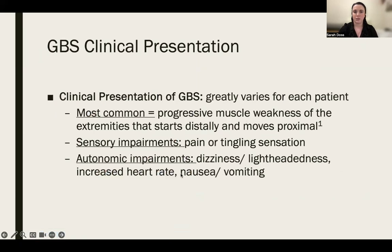The clinical presentation of GBS widely varies from patient to patient. The most common symptom is progressive muscle weakness that starts distally and moves proximally. Most patients report weakness beginning in their hands and feet that then moves towards the trunk. Occasionally, the facial, axial, and respiratory muscles are affected. Sensory impairments may include pain or nerve symptoms such as a tingling sensation. And some patients experience autonomic impairment such as dizziness or lightheadedness, increased heart rate, nausea, or vomiting.